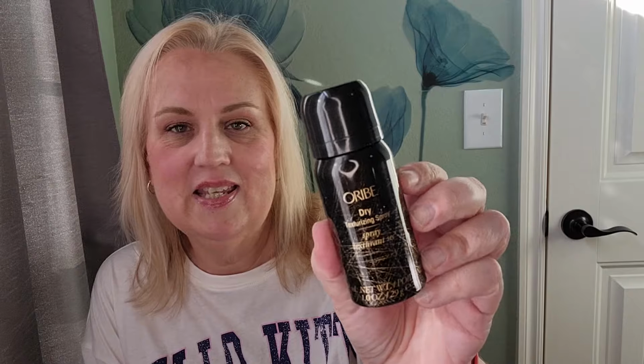My next item I picked is an Orib Dry Texturizing Spray. I've used this product before and I really like it. I've actually got a texturizing spray in right now. I don't remember what brand it was, but I got it thinking FabFitFun. But this is just, it's going to have a nice spray. I'm not going to just spray it because there's not much in here. But this is a nice texturizing spray from Orib.